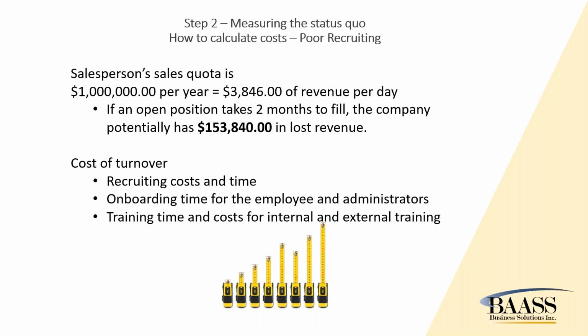Think about the cost of turnover, recruiting costs and time it takes to fill the position, onboarding time for the employee and administrators, training time and costs for internal and external training, time it takes to be fully functional in their new position. Not only is it important to fill an open position quickly, but it's more important to find the right person for the job and to keep them.